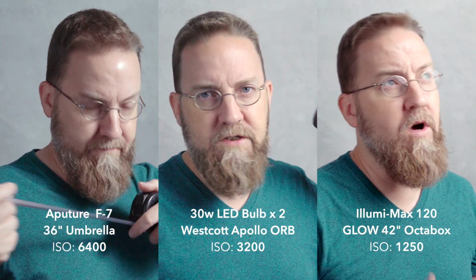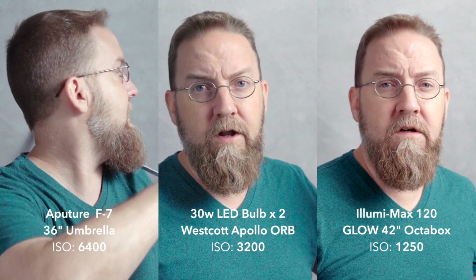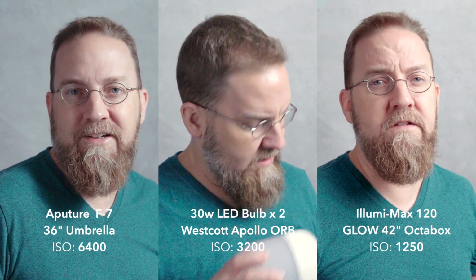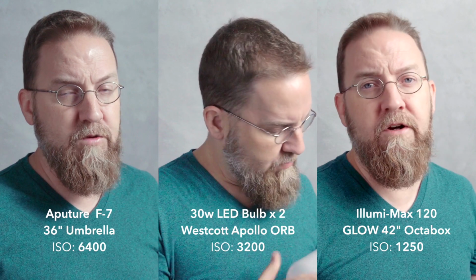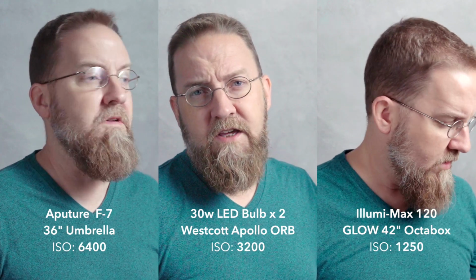If we start this back up and apply Final Cut Pro's very basic balance color, we see really more of the same. The color in that Illumi Max 120 is just, it's pleasing. I could use that just as is without any problem. The F7 almost has a little bit of an interrogation kind of feel to it. And the 30-watt bulbs in the middle are certainly usable, and you can adjust that color and get it to where you need it to be. But if you can get it right to start with, get it right to start with.